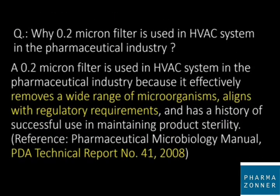This one is a very important question: why is a 0.2 micron filter used in HVAC system in the pharmaceutical industry? Answer: a 0.2 micron filter is used in HVAC system in the pharmaceutical industry because it effectively removes a wide range of microorganisms, aligns with regulatory requirements, and has a history of successful use in maintaining product stability. Reference: Pharmaceutical Microbiology Manual and PDA Technical Report number 41, 2008.